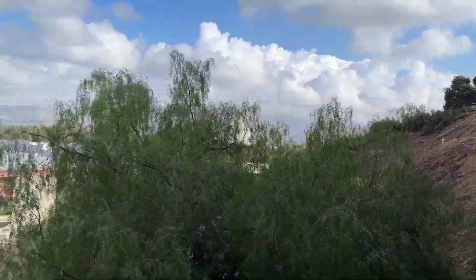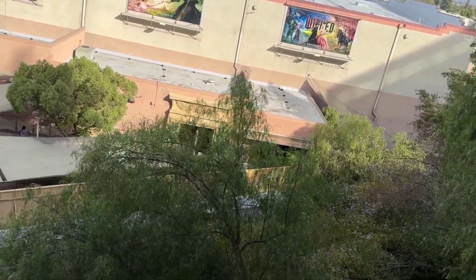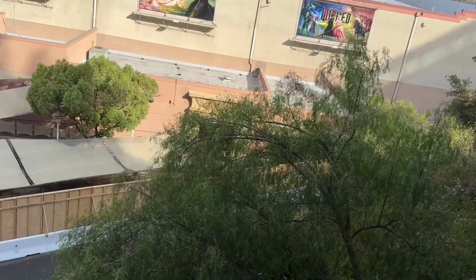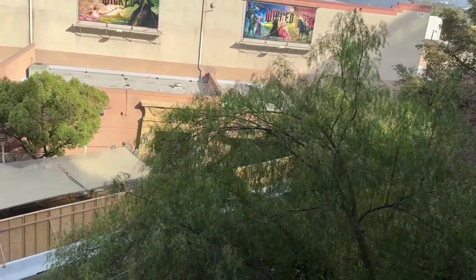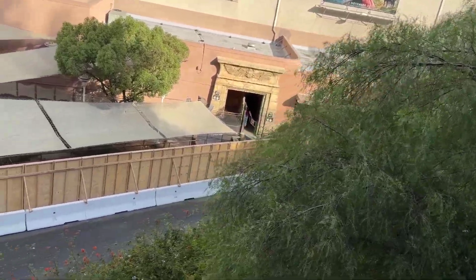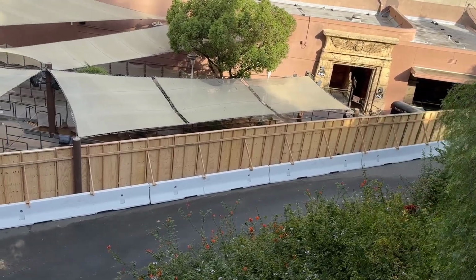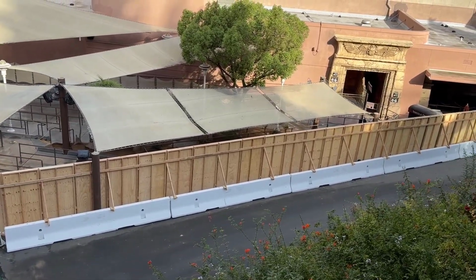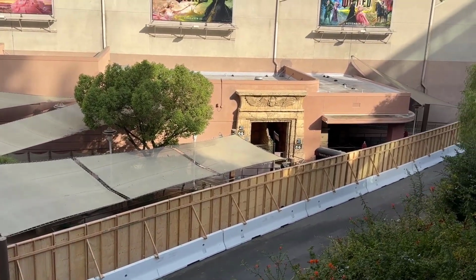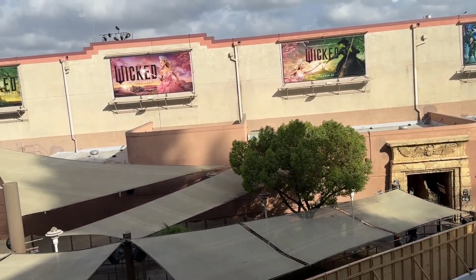You throw in, let's say, Simpsons are no longer going to be an IP used at the parks. You throw in Springfield, pretty good sized area up there on the upper lot. So obviously the mind starts wondering what can they actually do with this area. My hope would be Dark Universe, something similar to what they're building at Epic Universe. Obviously, Wicked is a Universal movie. They would love for Wicked to do well, and if it does, I would not be surprised to see Wicked in the parks at some point in the very near future.